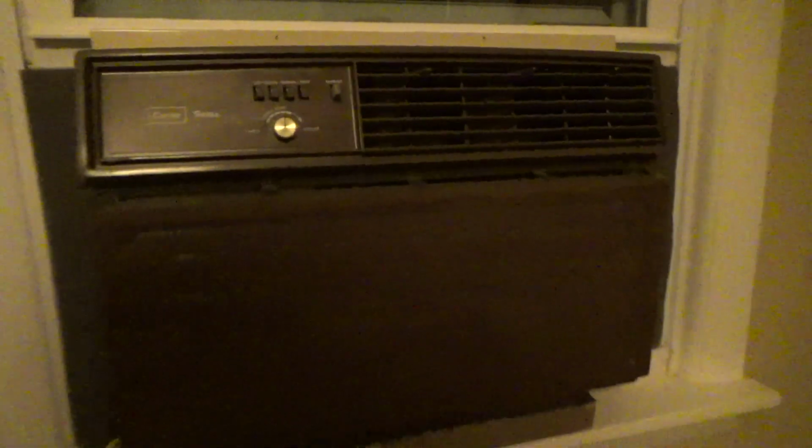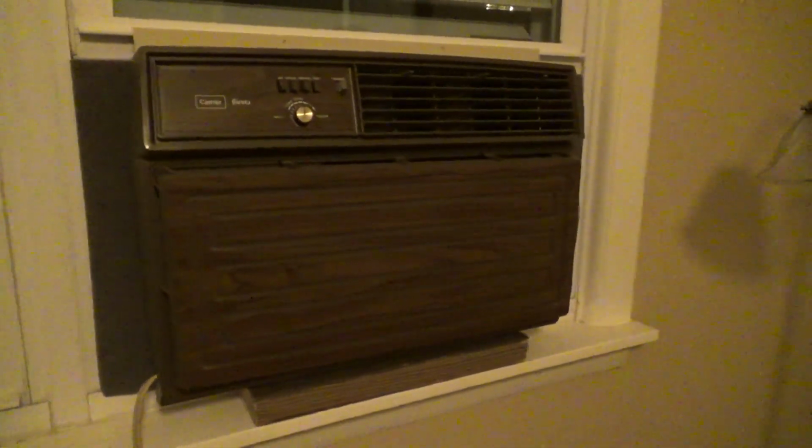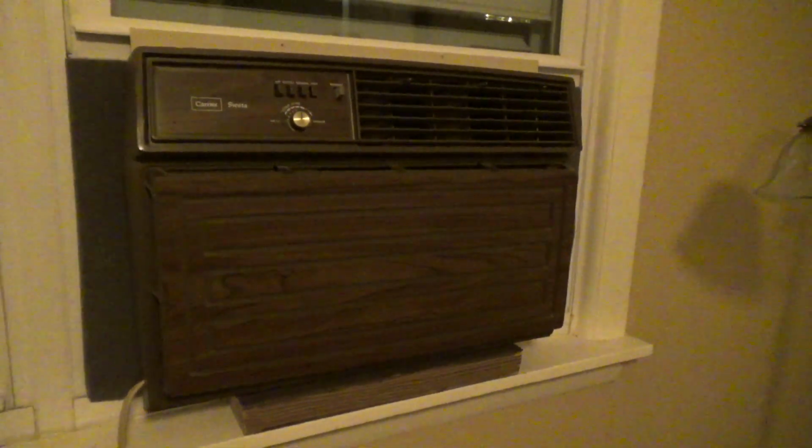Already cold. And since the thermostat miraculously has started working, we can set that and it will not freeze in here. I don't know why the thermostat started working, but I'm not going to question it. I just hope it stays working.